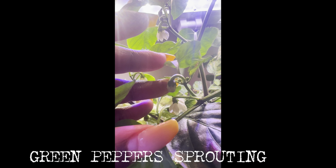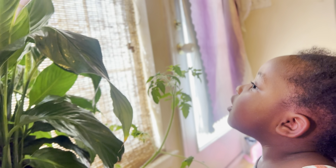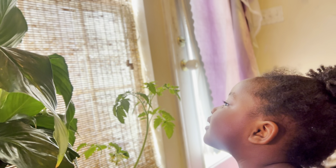What are those? Tomatoes. Oh, okay, good job. You got some pretty flowers over here too. Where? Right here, you see? These are bugs. These are bugs right there. Oh, okay. Then another bug. Okay, this is another bug. Okay, there's four bugs.